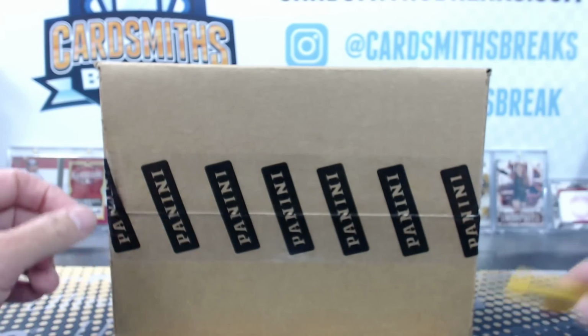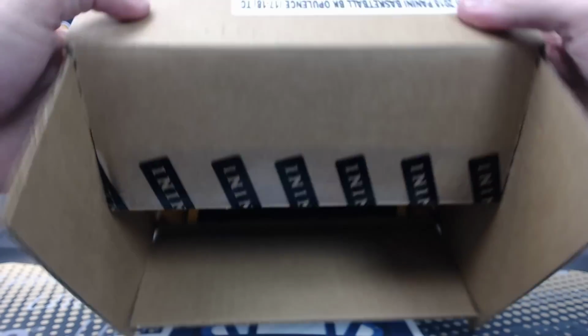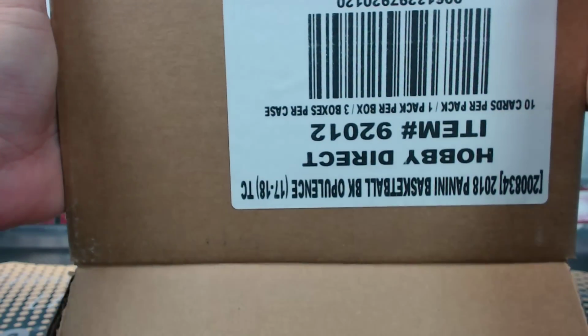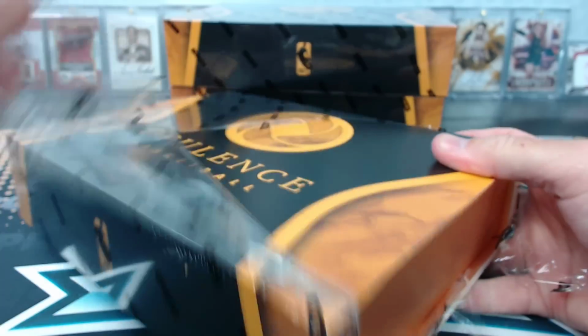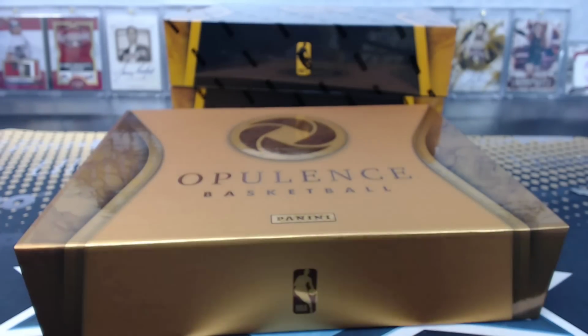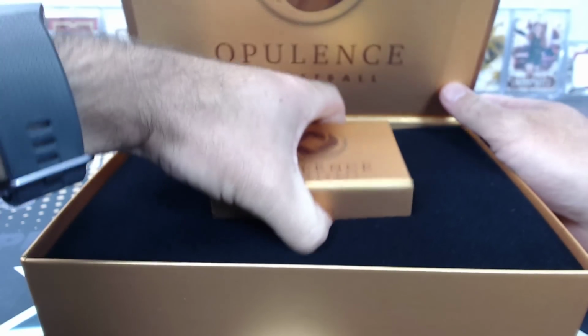I have not seen any breaks of this. I don't know how the cards are in the boxes, so I'll go slow. The boxes are rather large. Sleeve thing. Oh, there it goes. And there's this. Okay.